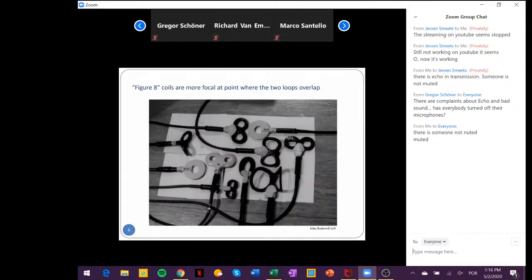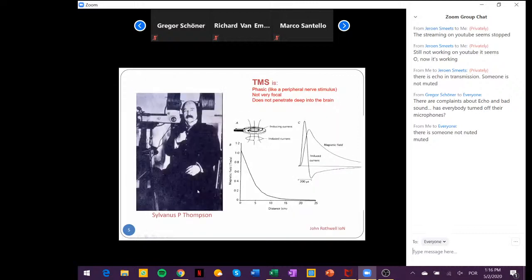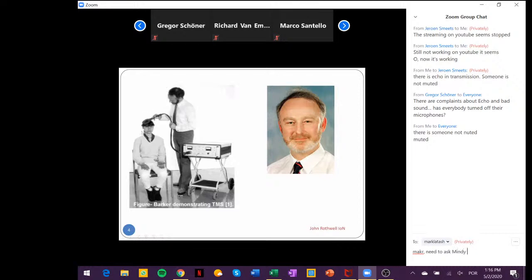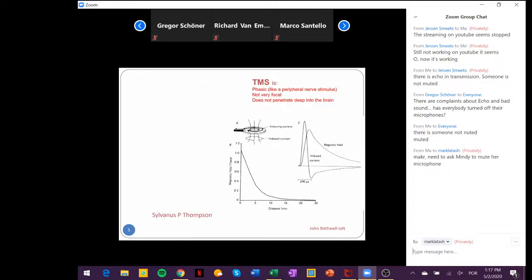The coils that we use, I'm sorry, I'll just go back to that picture. Here, the current in the brain, if you use a circular loop like this, follows a circle underneath the loop. There's no stimulation in the middle of the loop, so the induced current covers quite a large area underneath the magnetic stimulator. You can see in the diagram here from Tony Barker, the loop can be quite big. In other words, you would think the stimulus is not very focal. And in fact, with that sort of coil, it isn't very focal.